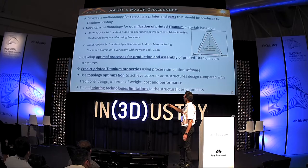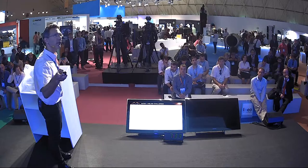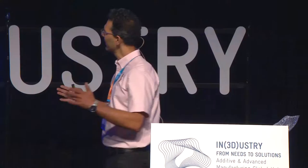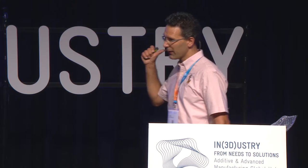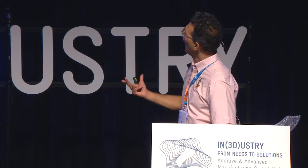We want to develop an optimal process for production and assembly, predict printed titanium properties, investigate, learn, and develop topology optimization rules, and embed printing technology limitations in the beginning of the structural design process. How do we propose to face these challenges?